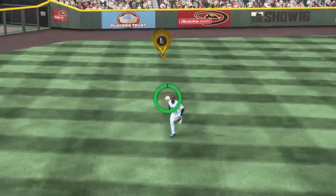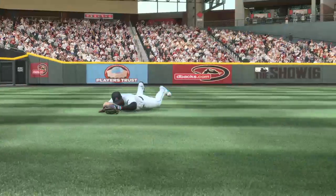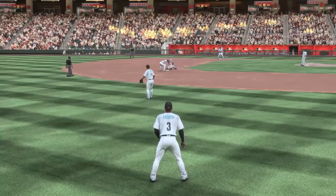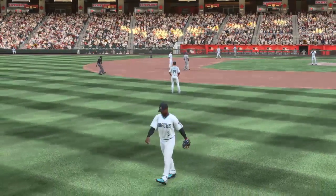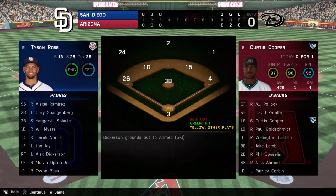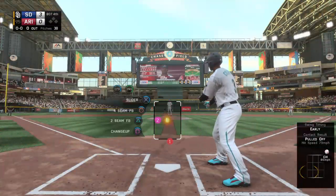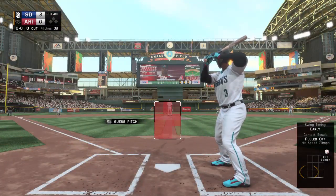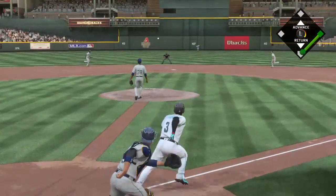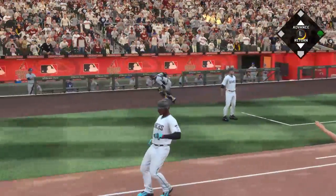Swing and a looper to left. But it'll just tip off his glove, and it's a base hit. And he's out trying to stretch it into a double, so a costly mistake here leading off the inning. Curtis Cooper will start things off for the Diamondbacks, with Paul Goldschmidt set to follow next. And in a pretty close game so far, they'd love to see this guy get on base so they can get a rally started to get back in this thing. On to first, and it's dropped.